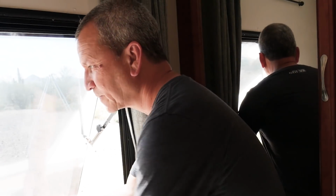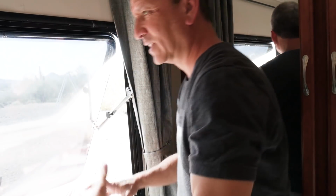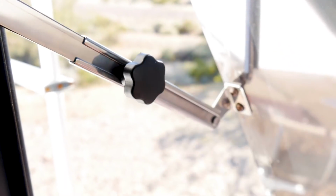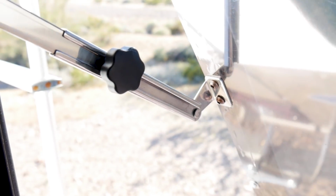Now, since this is an emergency exit for the RV, we still needed to be able to open it quickly in case of an emergency, but in order for it to be really functional when it's not an emergency, I wanted to be able to open it as wide as we wanted and be able to lock it in place. To be able to do that, I installed these two adjustable arms on each side. These are supports that I got from a marine supply store, and they're actually stainless steel adjustable supports for a hatch on a boat.